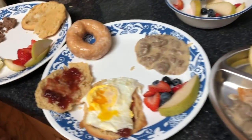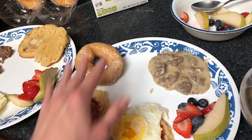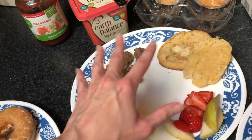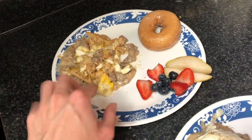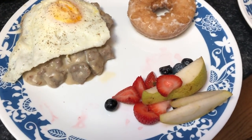Ooh, shocking. And then my 10-year-old, she likes jam on hers and her gravy separate, so that's hers. My 3-year-old and my 6-year-old like everything deconstructed. 10-year-old likes it that way. And my husband and I like it all together, so I just squish all mine together. But that is Thursday's dinner.